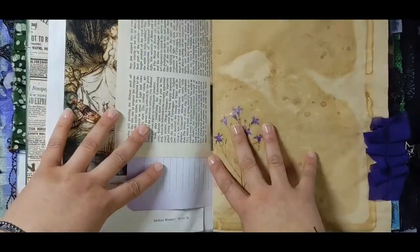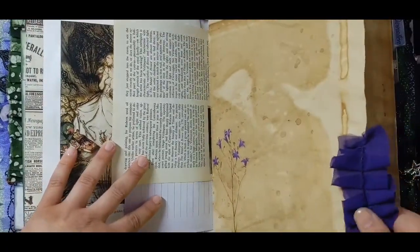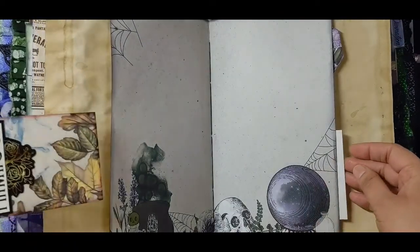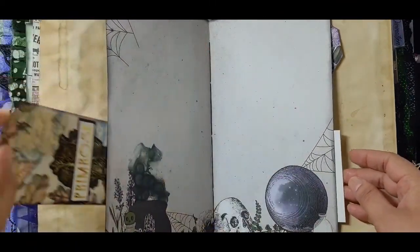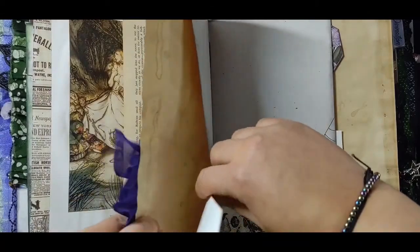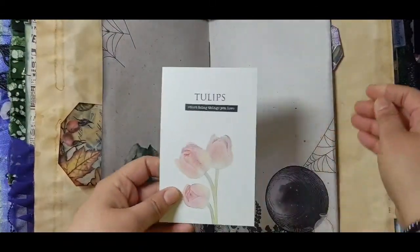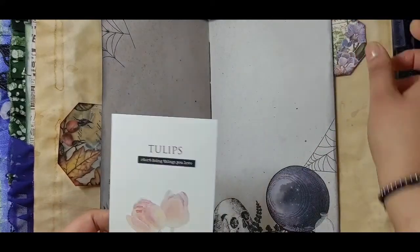And then another pretty flower sticker. This really soft ruffle on here. And then there is a double pocket page. A large tag. Oh, there's nothing else in there. I wanted to make sure. And then the postcard for this signature and another tag.